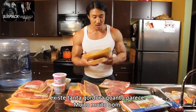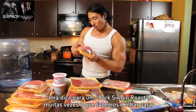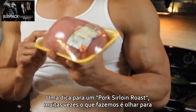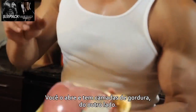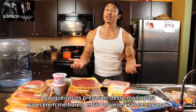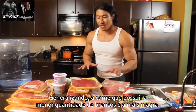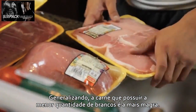Really, really good. One thing to be careful though is here's something else. Here's pork, for example. Pork sirloin tip, roast. A lot of times what you do is you look at these, you look at the outside, and you're like, man, this is really lean, right? You open it up, layers of fat on the other side. Butchers, they wrap it up like that to make it look good, okay? So sometimes they'll trick you, okay? But generally speaking though, the meat that has the least amount of whiteness means it's a lot leaner, okay?